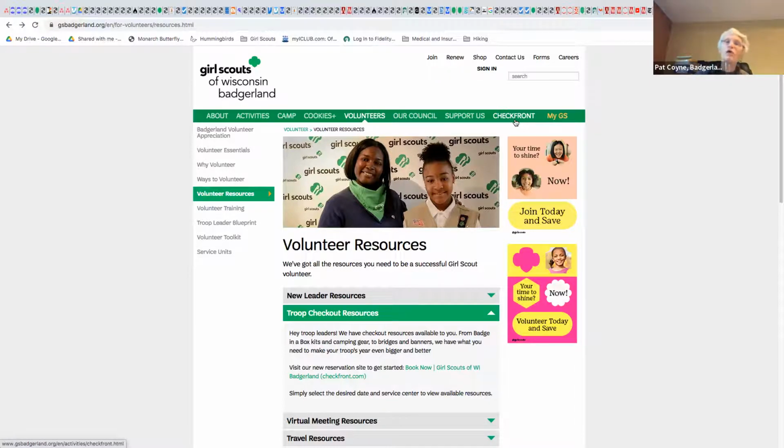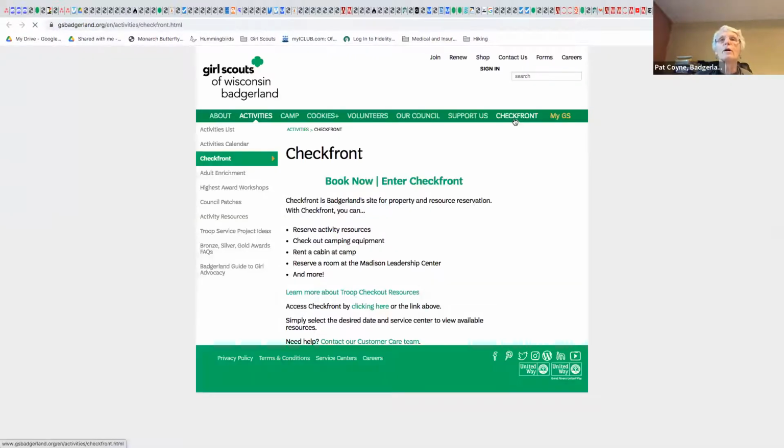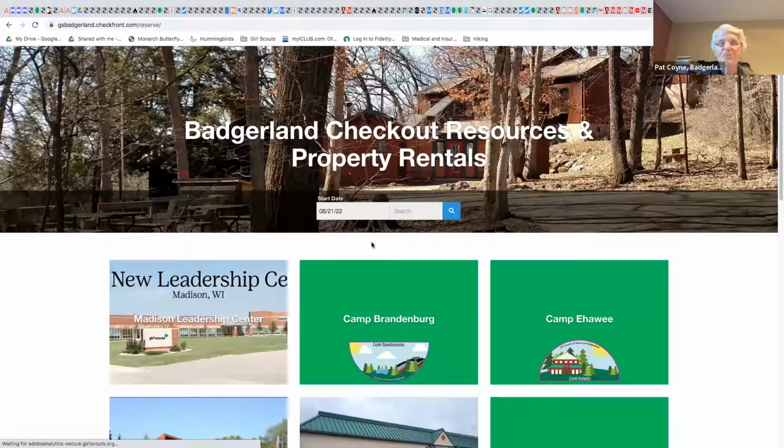Absolutely. But if you don't know it, then that checkout resources or troop resources option is a little bit easier, if you're like, I can't remember that special word. That'll get you there. So the idea that there's two choices is great. Okay, so let's still get there. Ooh, it gets you there differently. And then I pick Book Now, enter Check Front, and we're still back there.